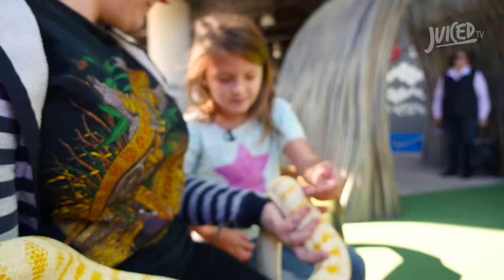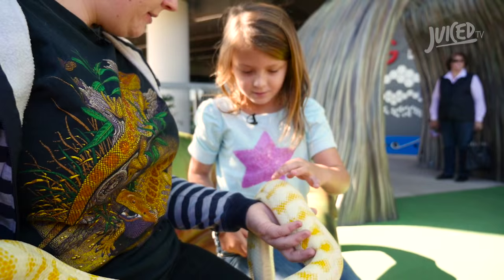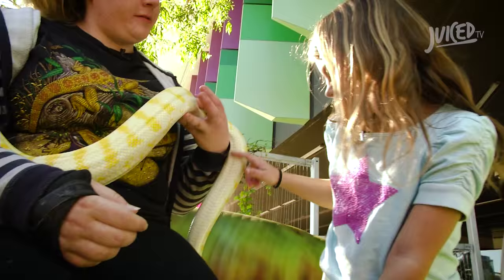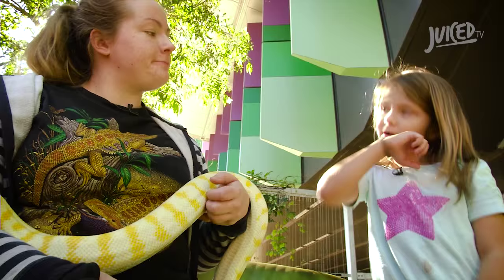Can I have a pat? Absolutely. She feels so smooth and soft. Bumpy too. So can you feel her individual scales? Yeah. Each one of those dots is a scale. Oh my gosh. So can you see how the scales on her belly are bigger than the scales on her back? Yeah. That helps her grip onto things. So that's like your fingertips, how your fingertips have ridges. That's similar to that.